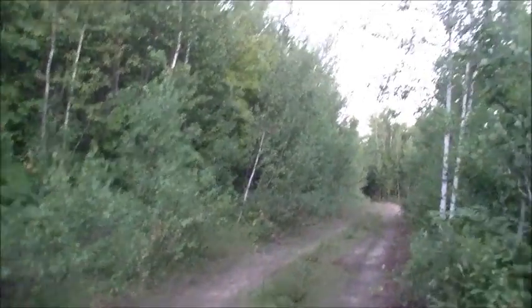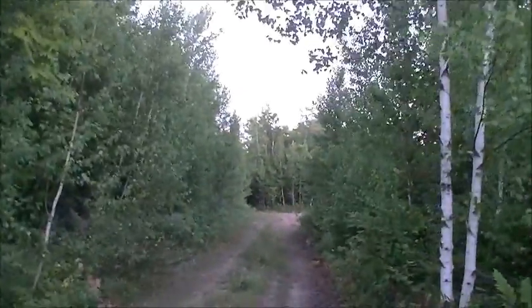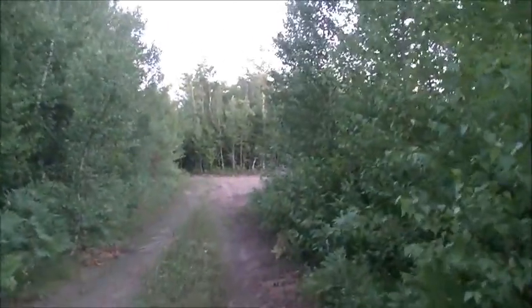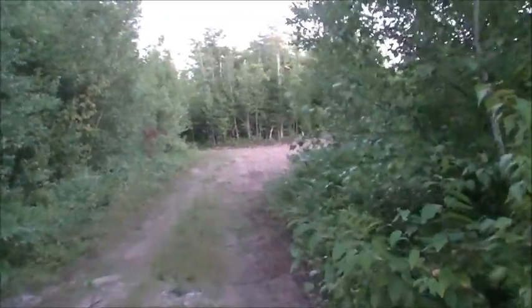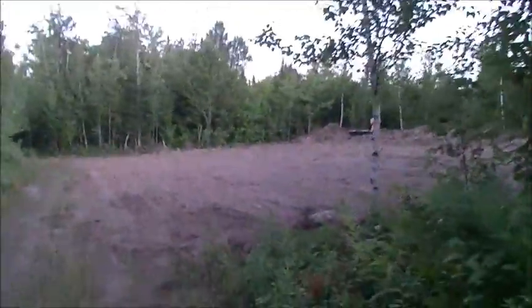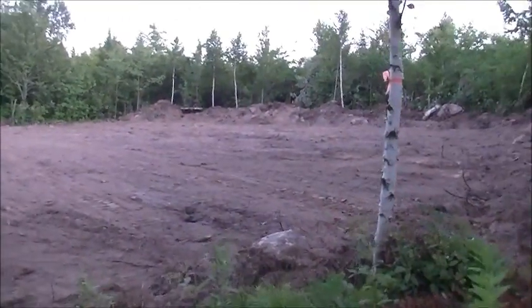And you can see where the brightness is coming. That's where the house is going to be. Which is perfect, because we're going to be on solar. It's such a bright area, like at all times of day. We went out and picked some blueberries. There were only a few today, and we ate a couple.